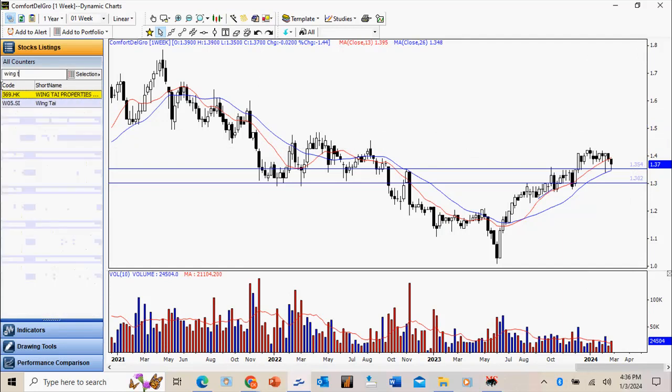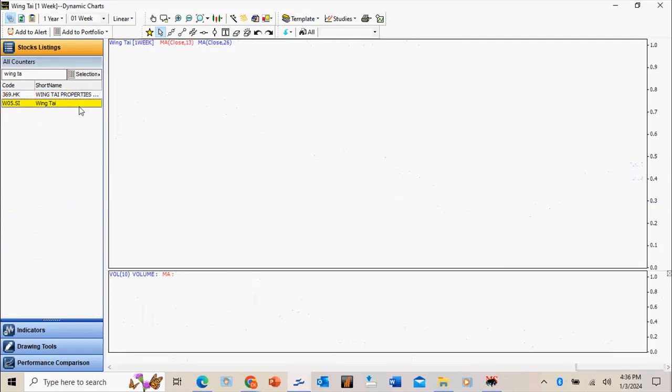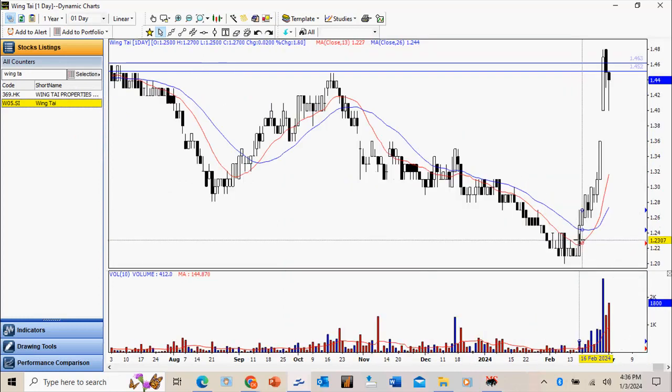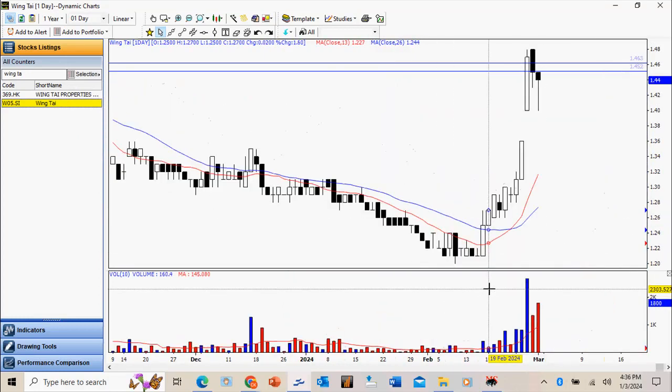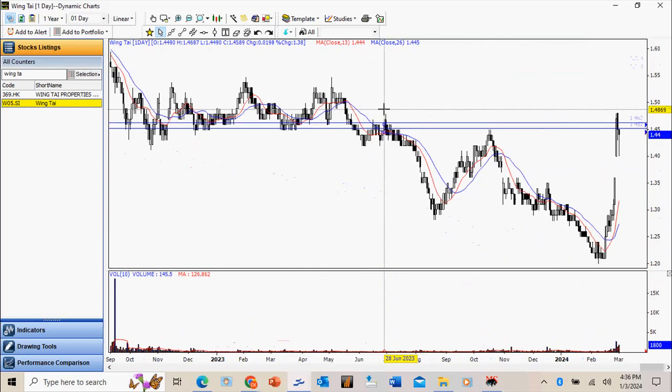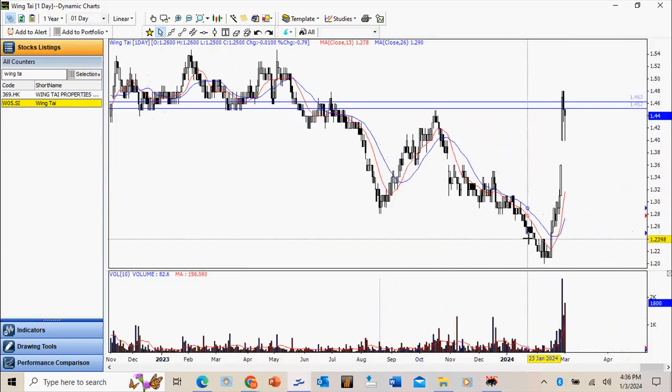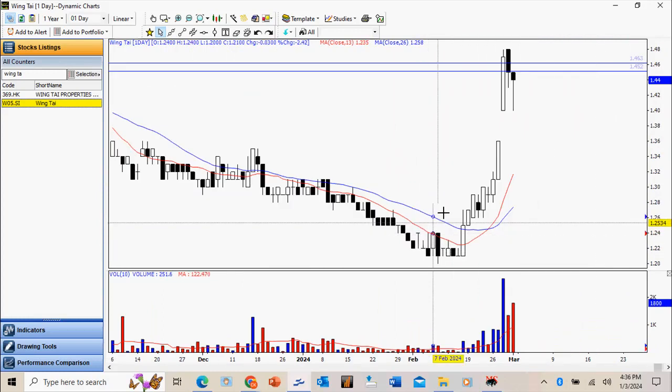We have an unusual move from Wing Tai. This is a stock that we rarely discuss. Now there are rumors of the stock being taken private. So we notice over here, very strong run up. Prior to that, if you notice, the stock has been trending down. And over here it managed to cross over the 1326 SMA.